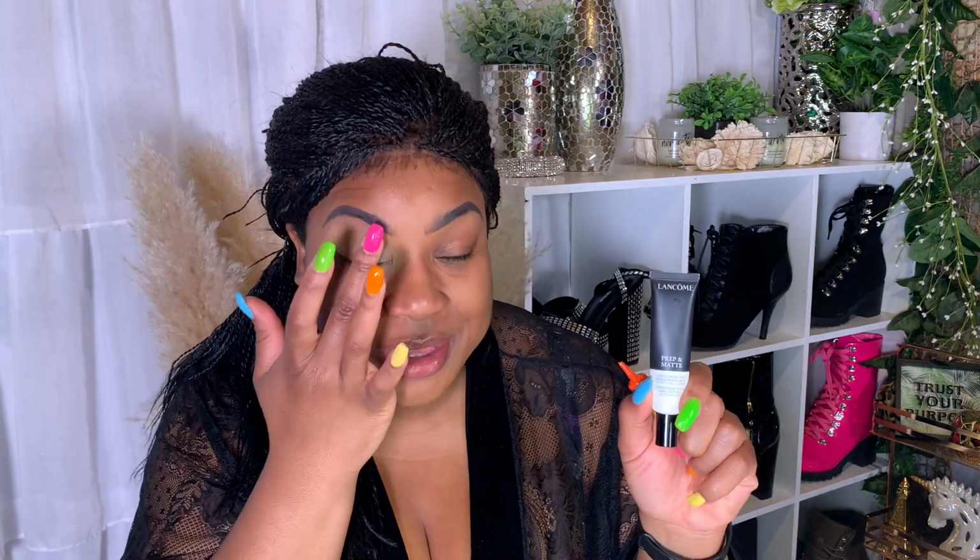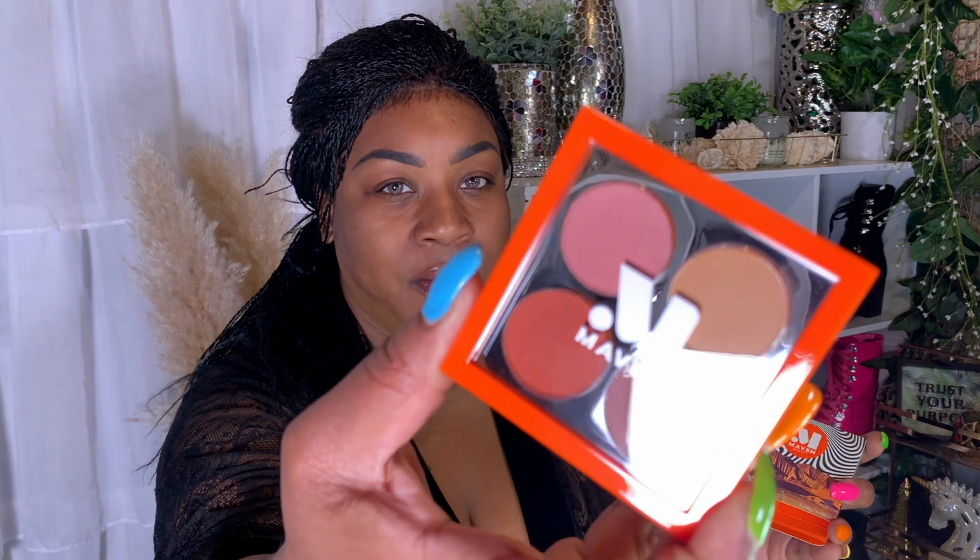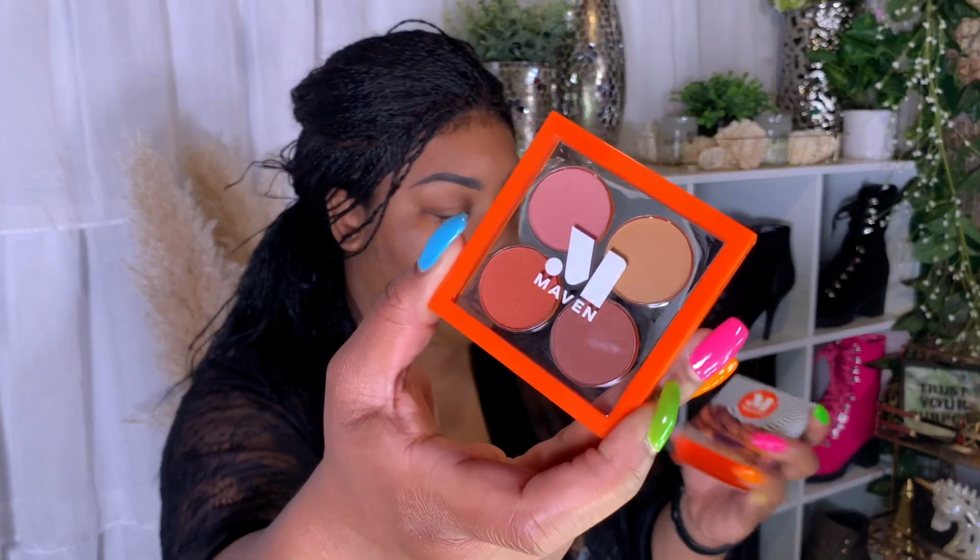Oh God, I just realized I didn't tell you what I primed my face with. I'm using the Lancome Prep and Matte Face Primer. I need to put some of that on my nose because my nose gets so oily. I already put some on my eyelids. That's so pretty. Look at that. This packaging is so freaking cute.